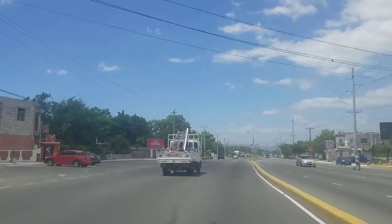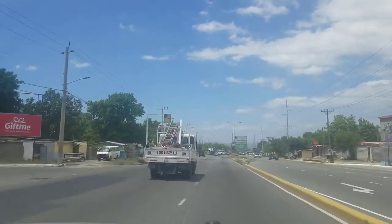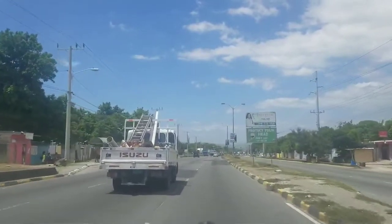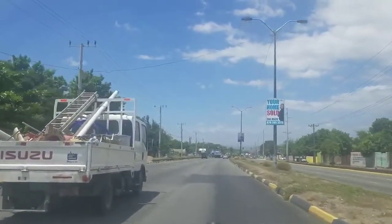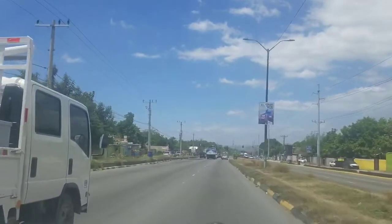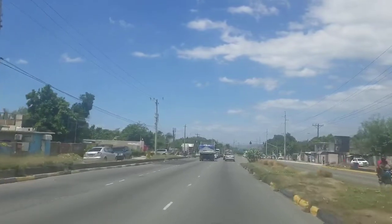Today we're driving on one of the busiest roads in Jamaica, Washington Boulevard. Now we just passed over Malines Road and we're heading towards Mandela Highway. As you can see, Washington Boulevard is a 6-lane road, and that will help, because the road is so busy.